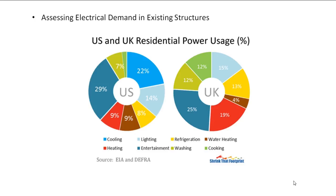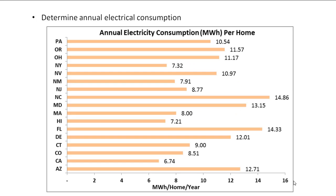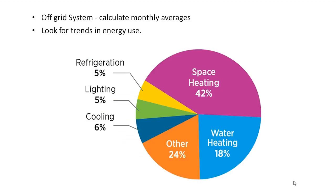To do this, add up household electrical consumption for each month and then divide by the number of years' worth of data you have. For example, if your records go back 4 years, add the electrical consumption for all 4 Januaries and then divide by 4. Do the same for February and each of the remaining months. This will help you to determine when the electrical demand is the greatest. Off-grid systems are sized to meet demands during the times of the highest consumption.